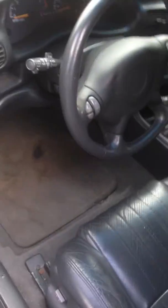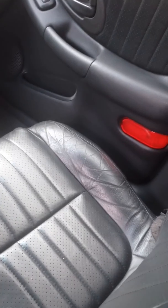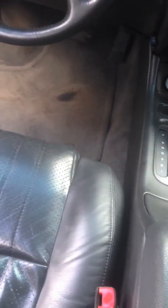Okay, it's got the graphite leather. No rips or tears in it. It's got just normal wear and tear, but it's in very good condition. I babied this car. You can see the leather's in good condition. There's no holes in it. The tint is good. There's no scratches, no damage on that. The floor is good.